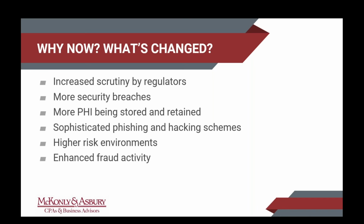And enhanced fraud activity. We've seen fraud go up in all areas: certified fraud examiner, healthcare fraud, nonprofit fraud, construction fraud. This is just another area where someone's trying to make a buck for nothing. And you can make a lot of money selling health records. So if I have to work less and make more money, that's what we're all trying to do, right? We're trying to work less and make more money. Well, if I'm a fraudster, that's what I'm doing.